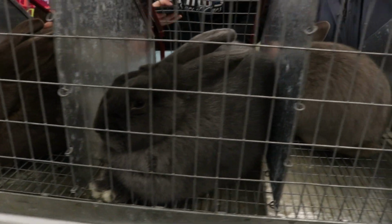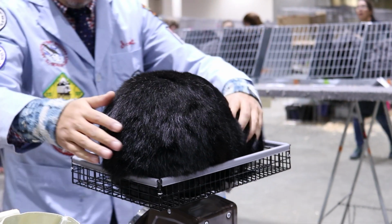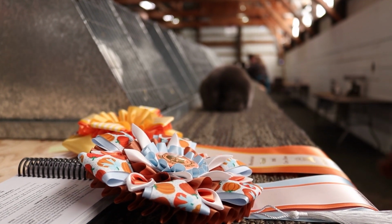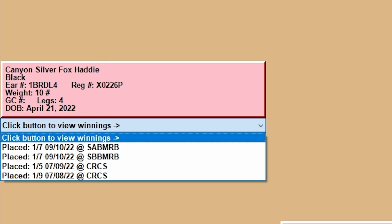By the end of this video, you will know how to make a rabbit pedigree and why you should keep them. The biggest reason you're going to want to keep pedigrees is so you can track lineage for every animal. If you're looking to breed for a certain color or an average weight, a pedigree would log both. Also, if people decide to show their animals, the wins can be tracked under legs and the grand champion number.